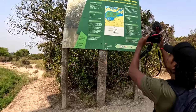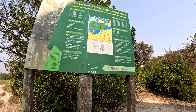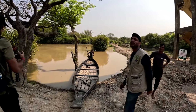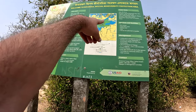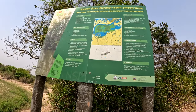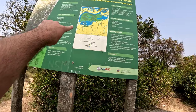Oh wow, this is the whole area. Look at the area of this, it's huge. You can see all the green swamp area, the yellow is the land, and the villages that we drove through on the boat. And then there's the boat landing, but it's massive.